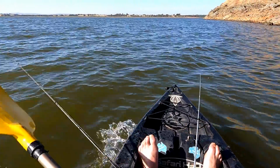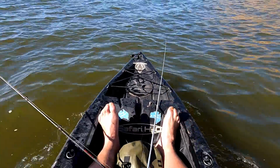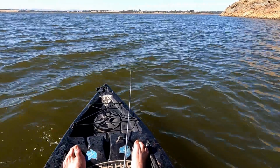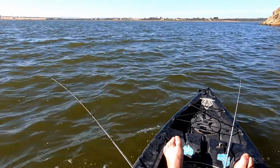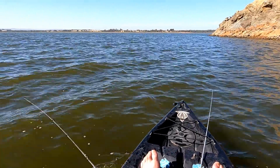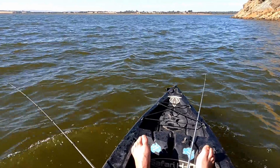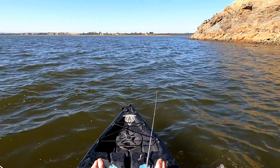In saying that, if I start catching heaps of redfin, I might just leave it on and just catch heaps of redfin. I might not catch anything today. This is all a bit of an unknown for me. The wind forecast for today was quite calm. I'm really hoping it calms off a little bit because it's a little bit topsy-turvy out here at the moment. I'm bouncing around like a cork.